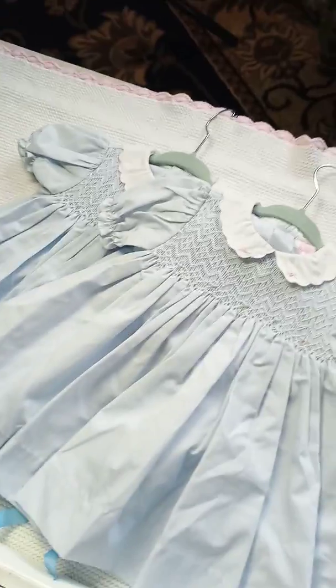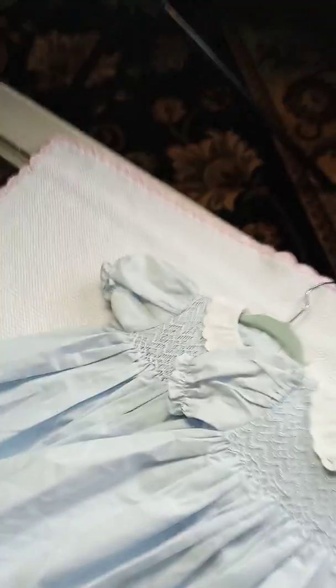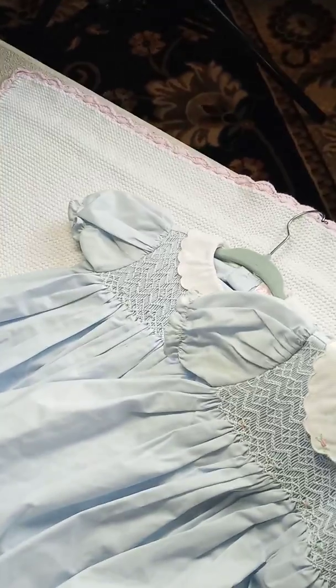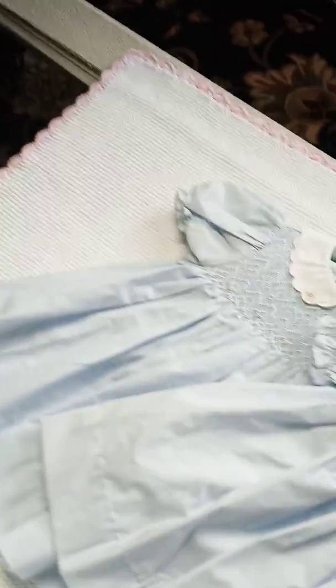I am selling the dresses. They are identical. I think I have three or four of these. This one says 3 months, but I think Omni Petite runs really big. They both come with, now let me see if this one comes with bloomers. This is the back. And I want $10 for them.